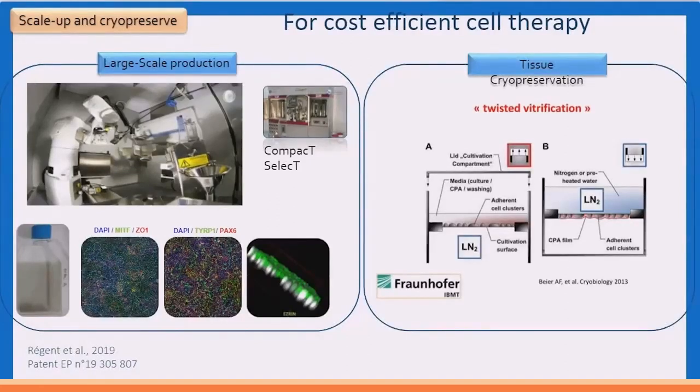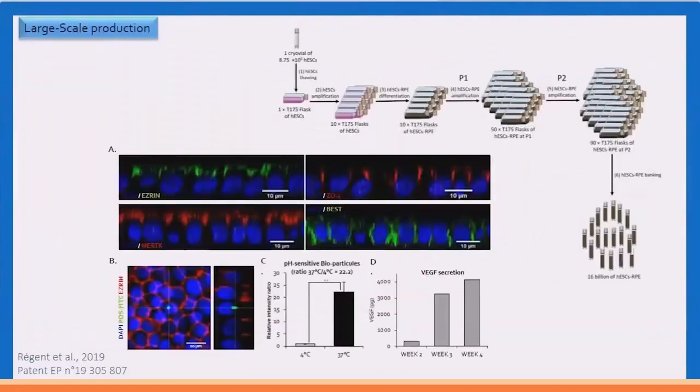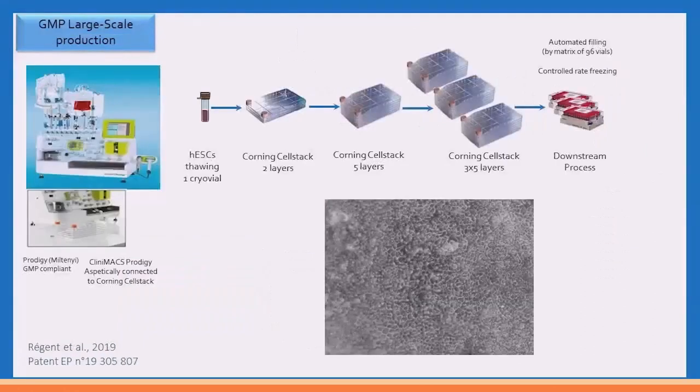But just to go back to this scale-up production, we have developed this process where we could really increase the production in the number of RPE-derived cells from human embryonic stem cells. But we've also done that with iPS, so from different types of human pluripotent stem cells, and the RPE are the same quality. We've checked all the quality control. The only problem with this Compact Select automate is that it's not really suitable for GMP production, because it's an open automate, and we need a fully closed system.